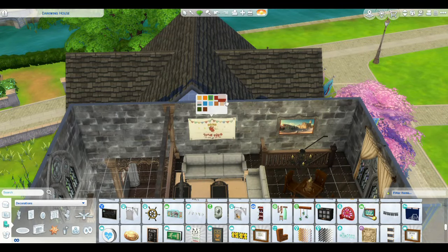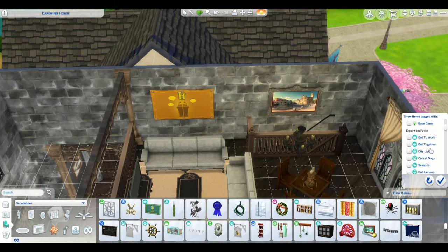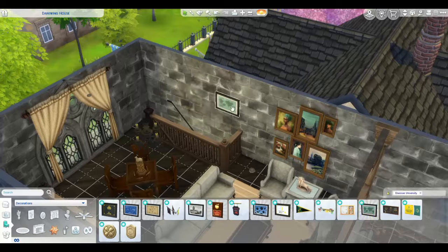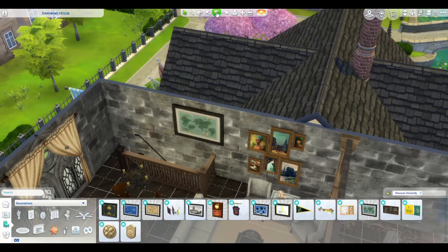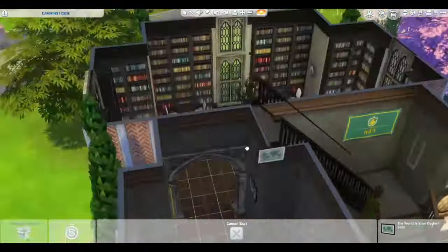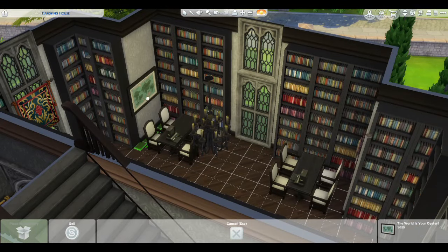So we are just going to be adding a few more historic fancy pictures up in this attic space, and then we are going to be heading into screenshots.